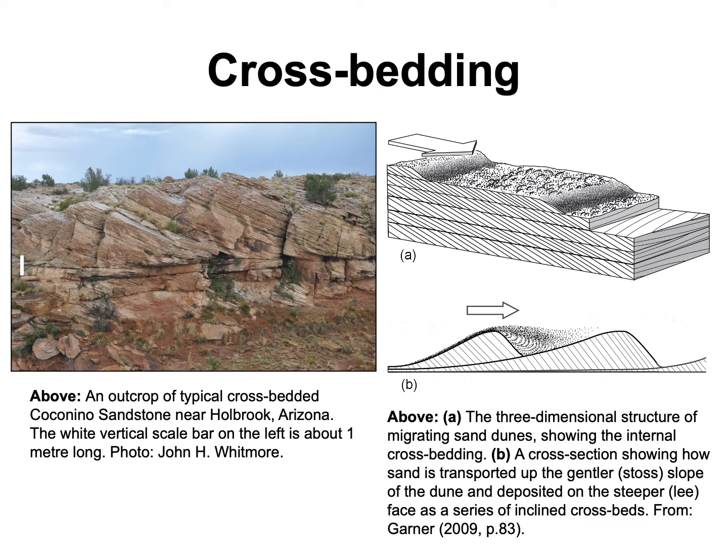Crossbeds like these are produced by the downcurrent migration of large sand dunes. The dunes migrate when sand is eroded from the upcurrent side of the dune and transported to the crest of the dune, from where it avalanches down the downcurrent side of the dune. In effect, the sloping crossbeds represent the former position of the advancing face of the sand dune.